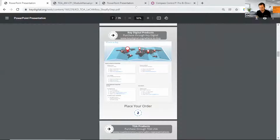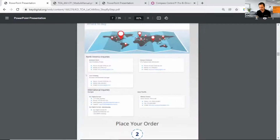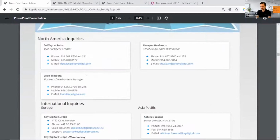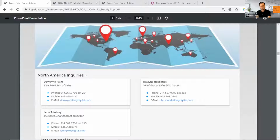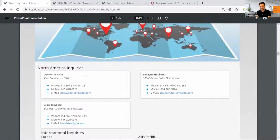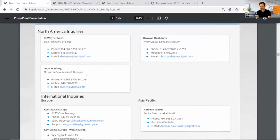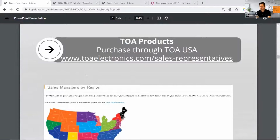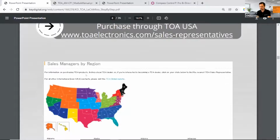Okay, and here's how you purchase your KeyDigital products. Here's our contact info. Okay, if I didn't zoom in anymore, I'm sure my sales colleagues would be a little upset with me, so I'll go ahead and zoom in there. And then on the very next page, we have the TOA as well, and that's a live link there where you can see these sales representatives.